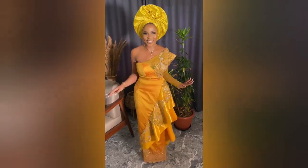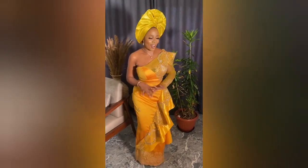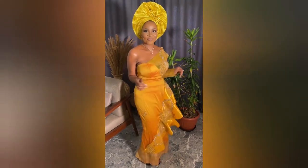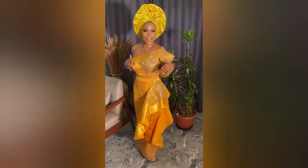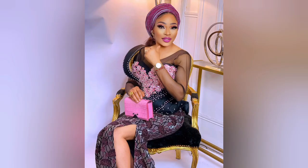Look at that beautiful gown style. Where are my Asoebi lovers? Look, come and see one hand sleeve Asoebi style. Of course, it's not your regular Asoebi. Majority of people don't sew one hand, it's just very few people. If you're that one person and you love one hand Asoebi style, that one is highly recommended.